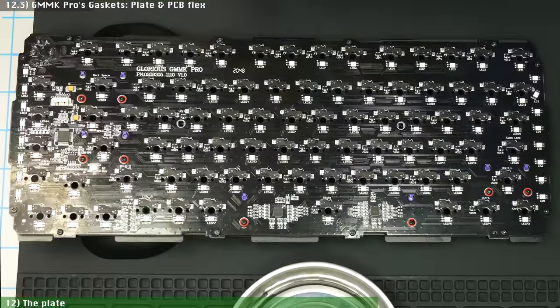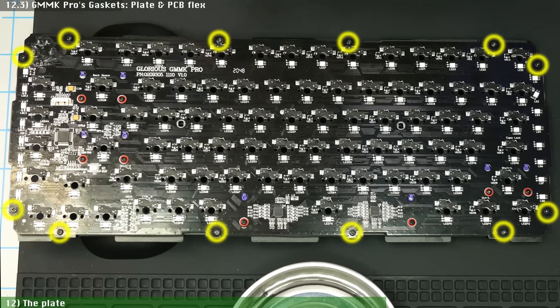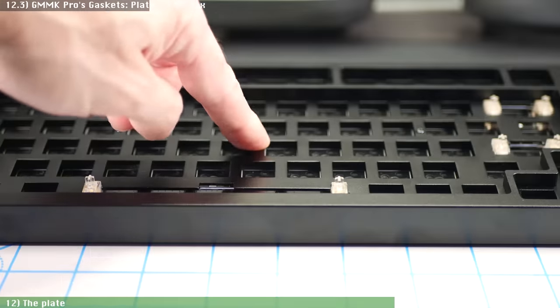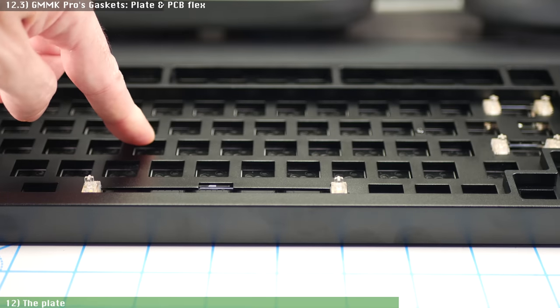And that, compounded by the fact that the plate and the PCB are attached by no less than 12 screws on the perimeter and two more in the center with the standoffs between them, this means the GMMK Pro has almost no plate flex to speak of. And while this shouldn't be a problem to most people out there, it might be a problem to some keyboard enthusiasts depending on their expectations derived from the use of gaskets here. If you expect a super bouncy typing feel, you're not going to get it with the GMMK Pro out of the box with its stock aluminum plate. But there are ways to work around this issue, of course.